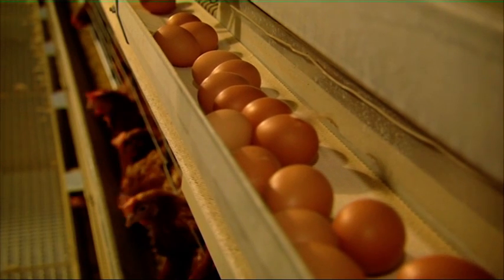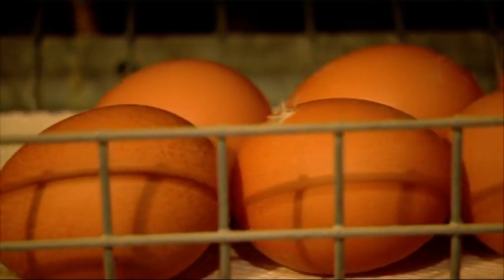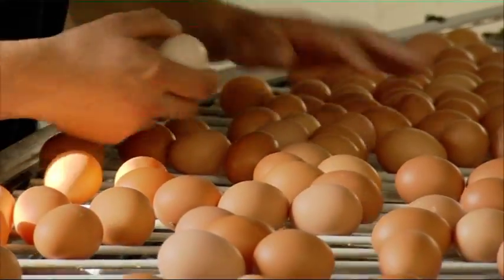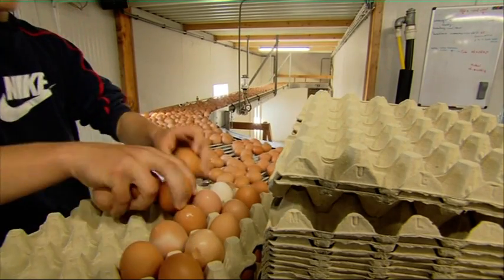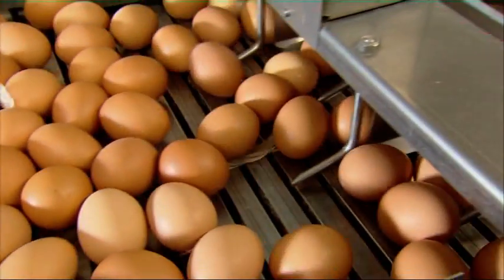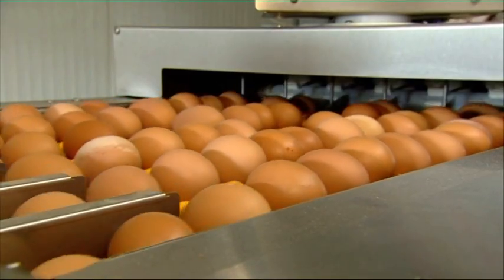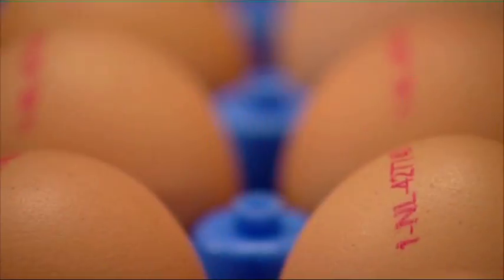On the laying bird farm, the eggs are collected automatically by conveyor belt systems. In the central hall, they are assessed visually and damaged eggs are discarded. After that, the eggs on this IKB farm are printed. As a result, it's always possible to tell which farm and which farming system the egg has come from.